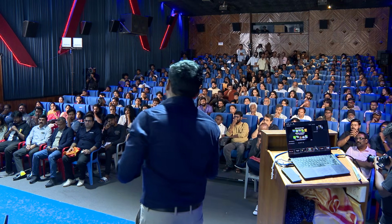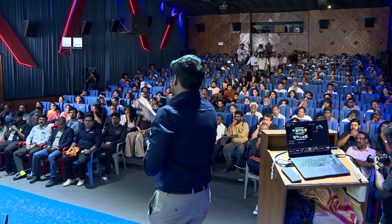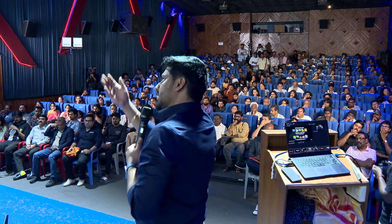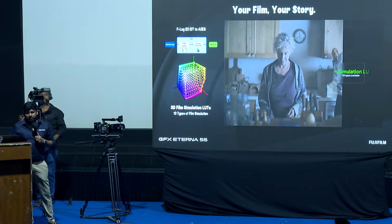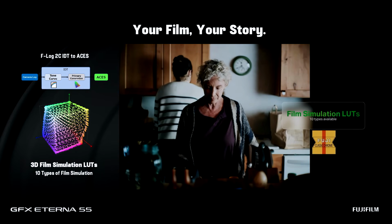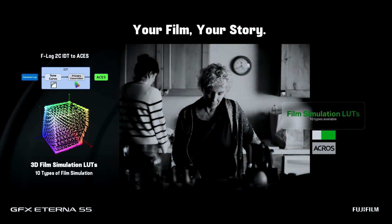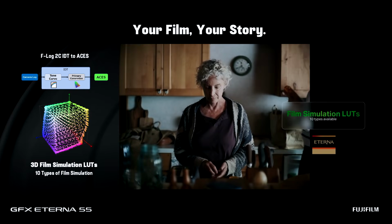From there, these colors have been taken and we have simulated them digitally to use on the camera. You can find it as baked-in, like say 20 film simulations you can bake into the image itself, or we can download the LUT and use it in post also. So conversion LUT is also available. 3D film simulation LUTs, 10 film simulation LUTs are available. As you see here, you can see the conversion process, the pipeline, and how it works here. Basically, these are the 10 film simulation LUTs which are available.